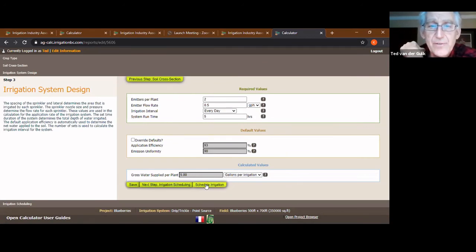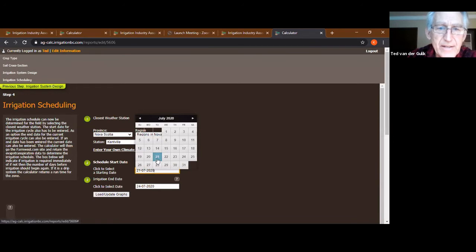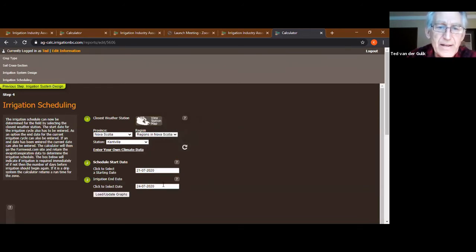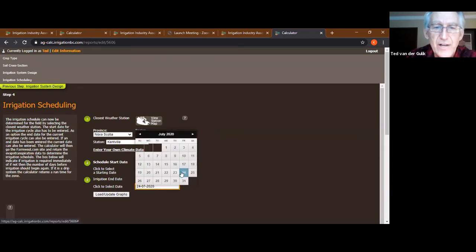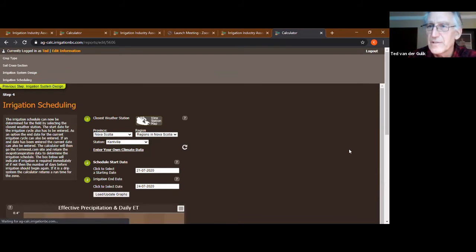So now we can schedule. You click on the scheduling tab. We're in Nova Scotia, we're in Kentville. I'm picking a start date of July 21st, 2020, and an end date of July 24th, 2020. You can pick whatever range you want. Once you've done that, you want to load and update your graphs. And it'll do that, or it should. It's working properly. There we go.